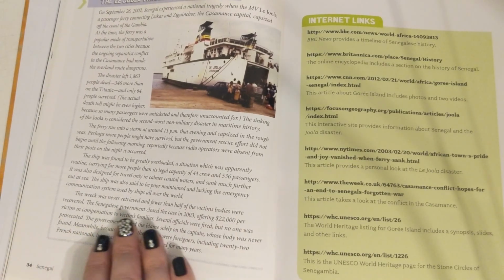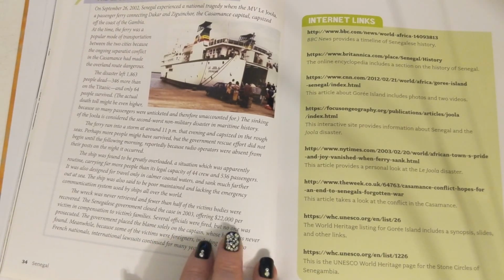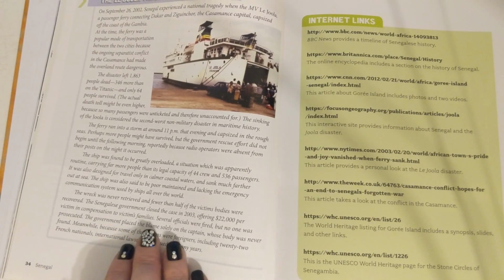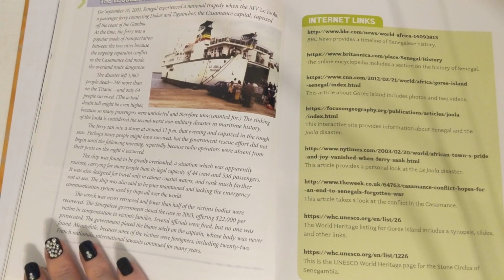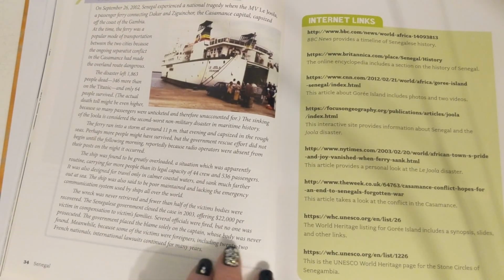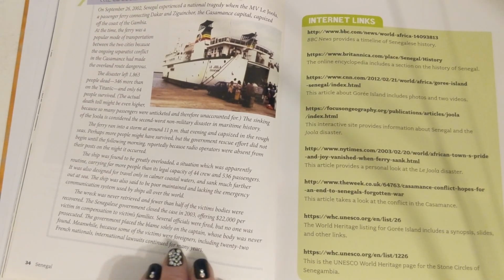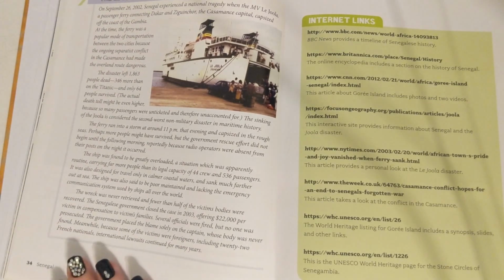The Senegalese government closed the case in 2003, offering $22,000 per victim in compensation to victims' families. Several officials were fired, but no one was prosecuted. The government placed the blame solely on the captain, whose body was never found. Meanwhile, because some of the victims were foreigners, including 22 French nationals, international lawsuits continued for many years.